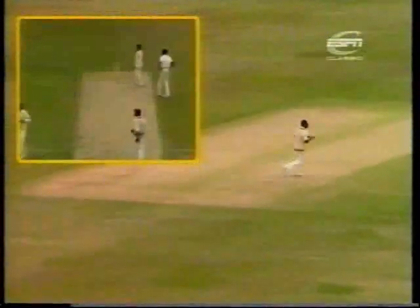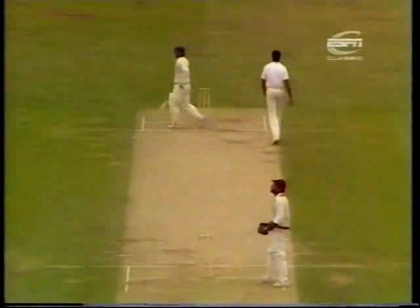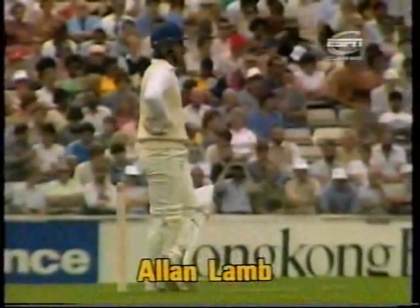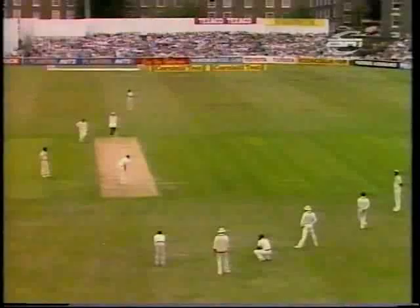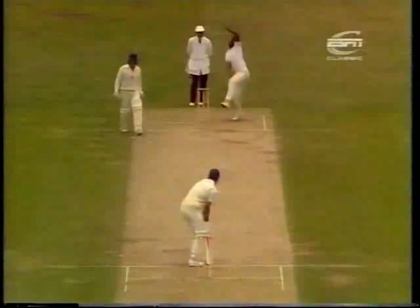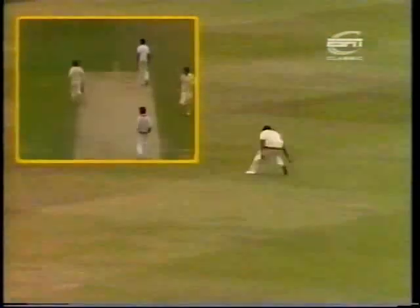Alan Lamb underway. Just turned that quite nicely. Kept it down, brings him just a single. If anybody has any degree of confidence facing this pace attack, it must be Alan Lamb, who's bounced back into some really cracking form in this series. 300s he's made to date. Just dropped the bat on that, but timed it nicely. We'll make a couple of runs out of this.